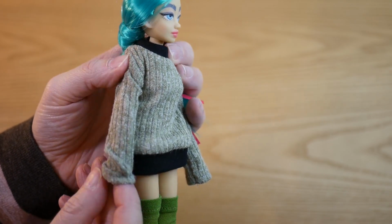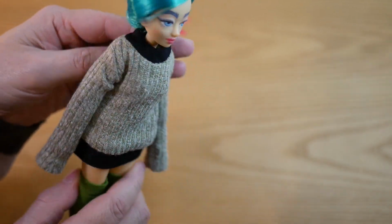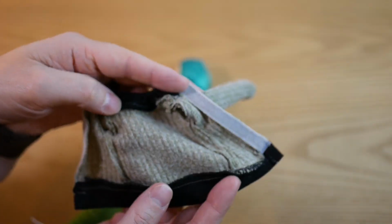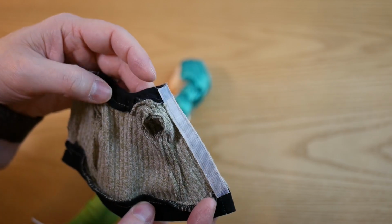When I remove this, you will start to see what the shape of her body is like. Again, there are no raw edges on this at all. And we have Velcro on the back, which does it all up. So I'm going to remove that. And that is what the inside of that looks like. So again, everything is sewn up quite nicely.